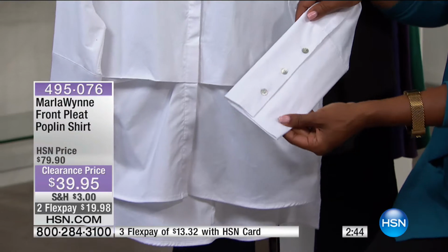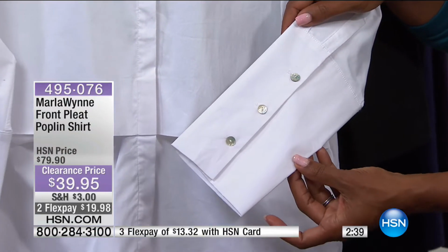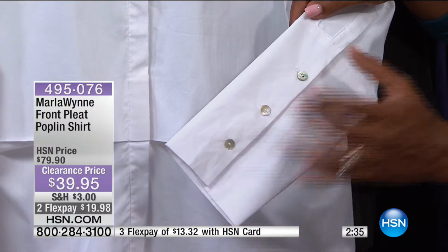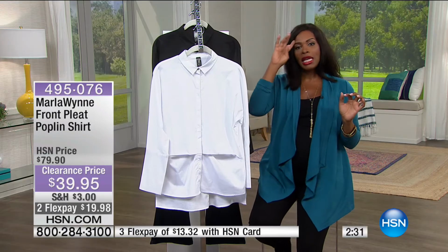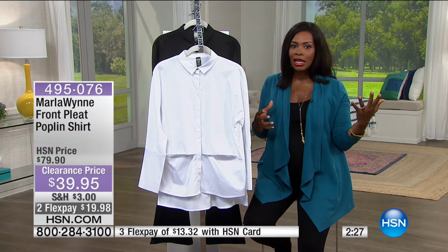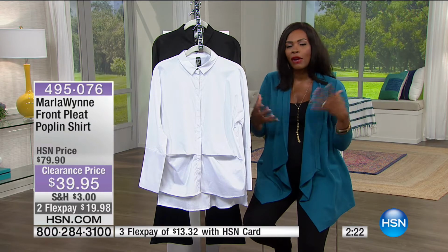Let me share with you even on the French cuffs that she did, and she did like an extended French cuff there. Those same pretty mother of pearl buttons. She did a really nice extended look because sleeve detail is one of the biggest details that we're seeing in terms of blouses and tops this entire season. You're seeing it in like bell sleeves and cold shoulders and different kinds of things.